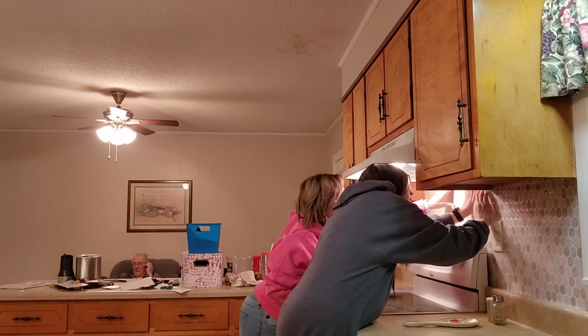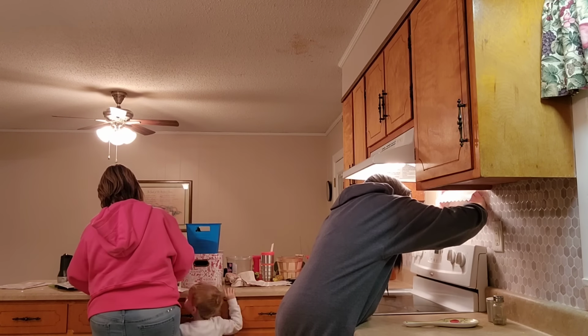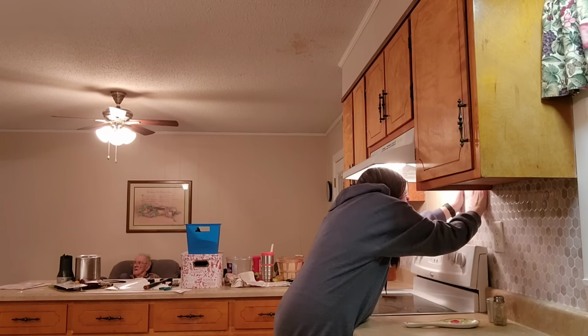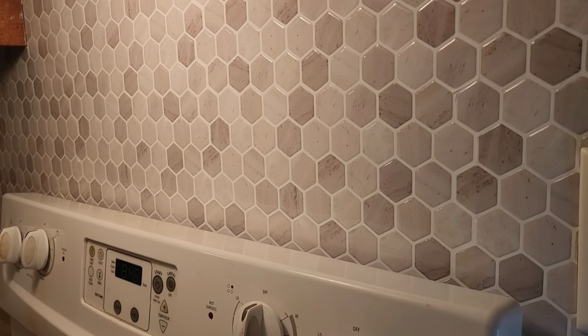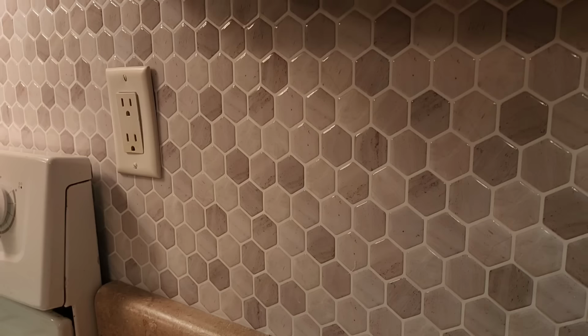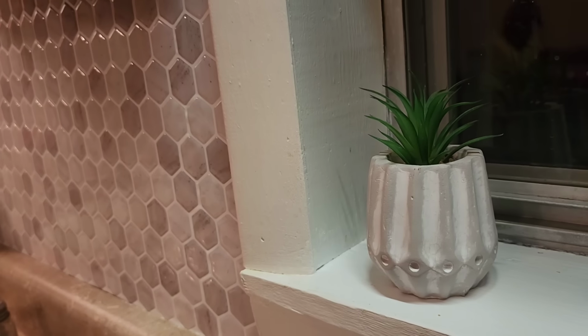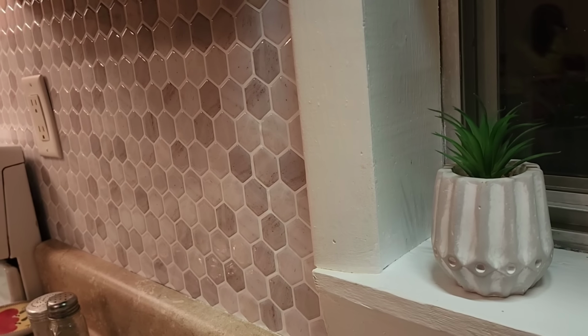Back to the tile, that raw edge that we had over there at the beginning, we're going to get peel and stick trim and put on the ends. This project turned out so well, if I do say so myself. It worked wonderfully. The tile sticks well. The finish is nice. I'm loving it.